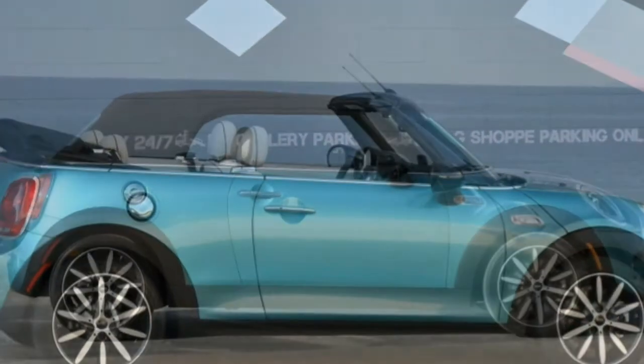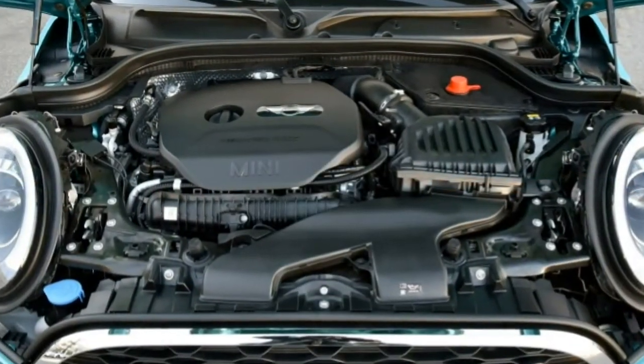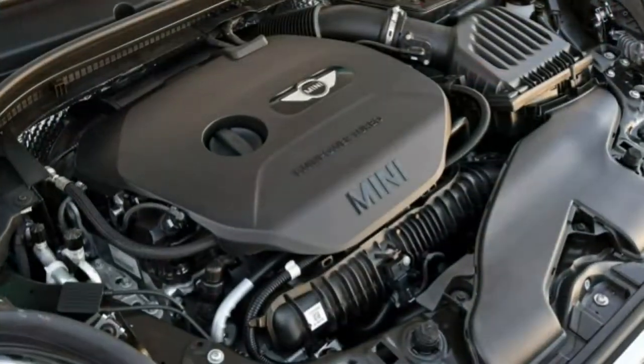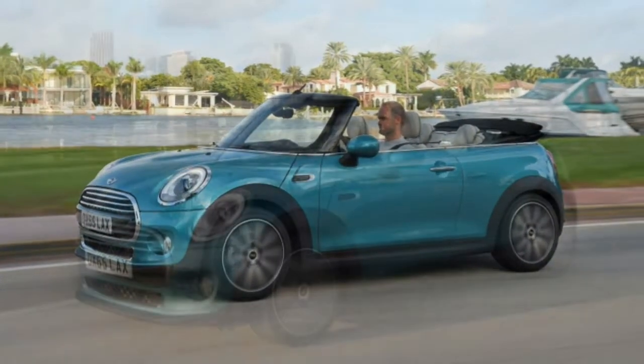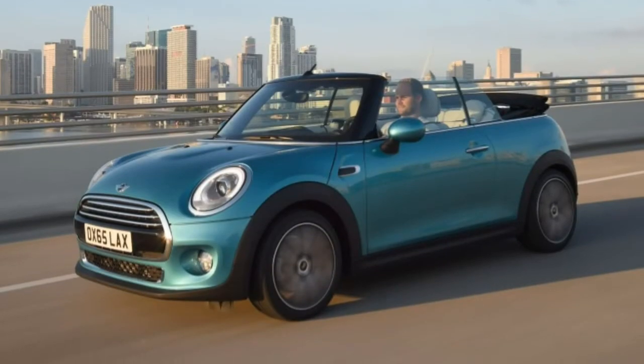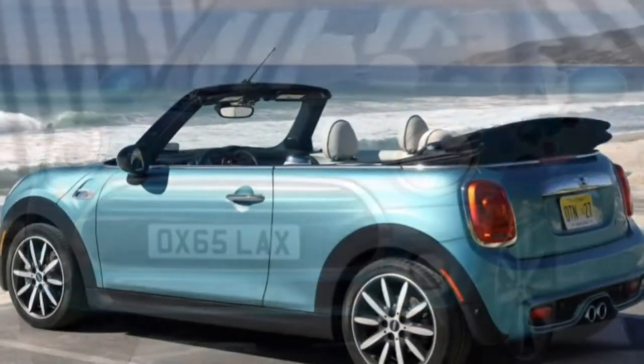Braking. The Cooper slows smoothly on account of a predictable and progressive brake pedal. Our simulated panic stop from 60 miles per hour netted a tremendously short stopping distance of 101 feet. That's a similar distance to true sports cars such as the Porsche Boxster S.